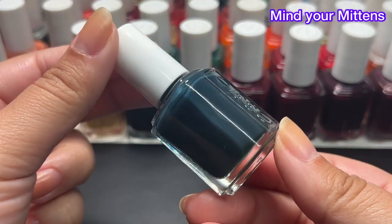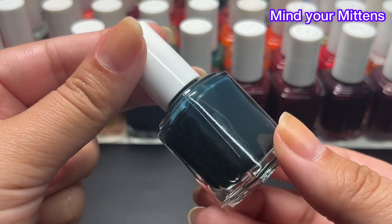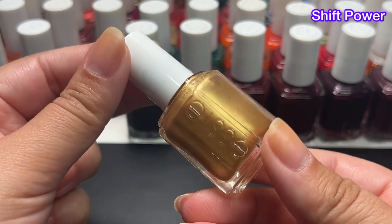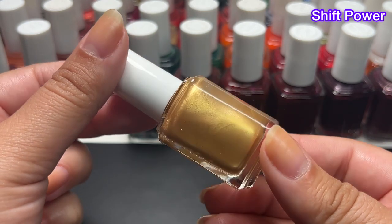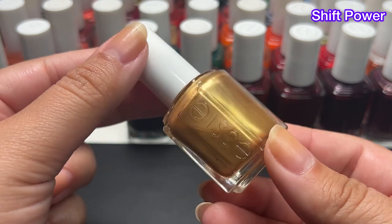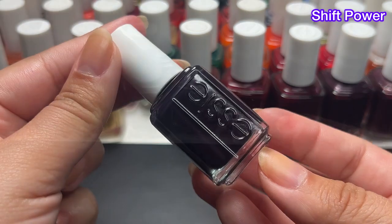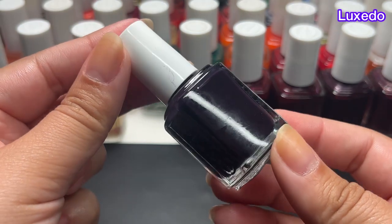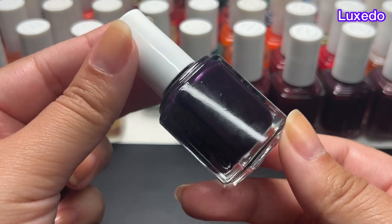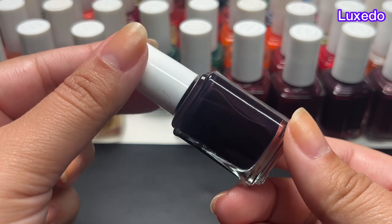Next up, we've got a gorgeous cream. It's called Mind Your Mittens. Really nice. Then we've got Shift Power. This one is a really nice gold, although I will admit that I hardly ever wear golds like this. They just do not grab my attention at all. Next up, we've got Luxedo, and this one looks like it is black on camera, but it's not. It's actually a very deep purple, and it's really, really beautiful.